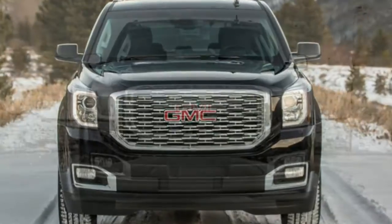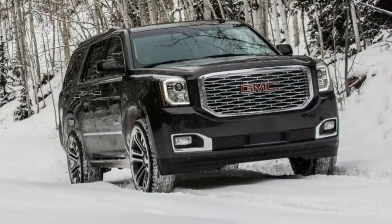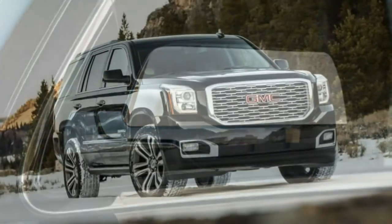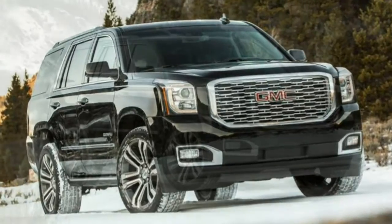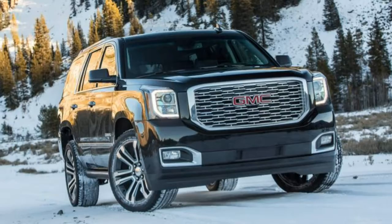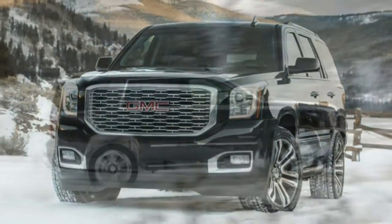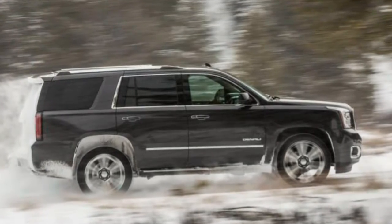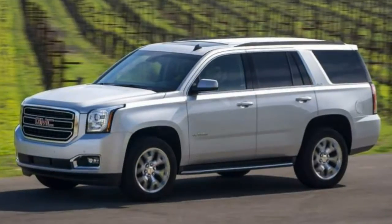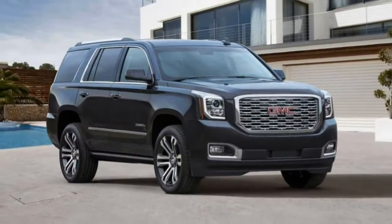seat, 60/40 split folding second and third row seats, a tilt-and-telescoping leather-wrapped steering wheel, a driver monitoring system, OnStar communications including a 4G LTE connection and a Wi-Fi hotspot, a 110-volt household power outlet, Bluetooth, an 8-inch touch screen, a rear-view camera, 5 USB ports, Apple CarPlay and Android Auto, as well as a Bose 9-speaker audio system with a CD player and satellite radio.